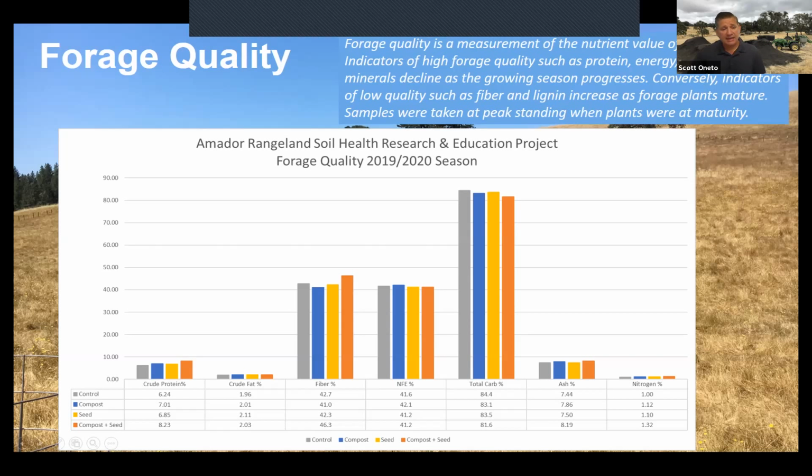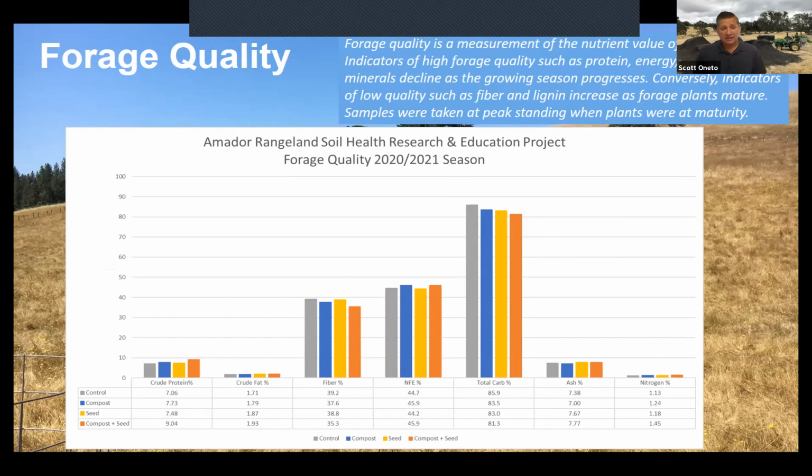quality of feed. And although these are all graphed on the same axis, and so it doesn't look like a big difference, when you actually look at crude protein between the control, which is the bar on the far left, to the orange bar, which is the compost and seed, we actually saw a 32% increase in crude protein in that treatment. And so that was in 2020. Then in 2021, again, same graph, just the following year, we saw a 28% increase in crude protein. So makes sense. It's making more in the compost and seed treatment.